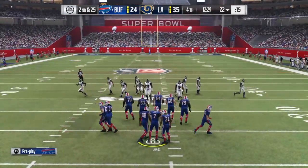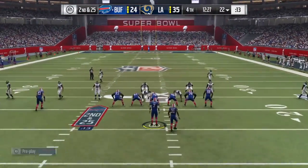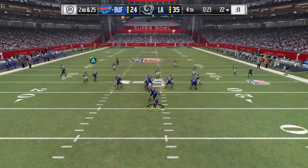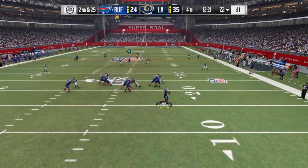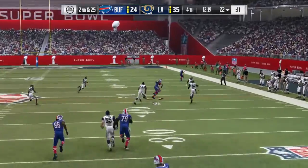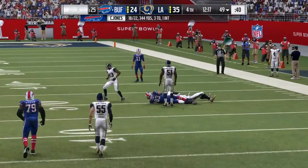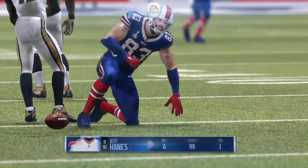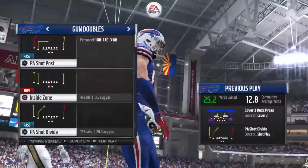And on the outside, they're playing press coverage. Off the play fake, he'll look to throw. Oh, this is taken in. It's complete. A very solid gain of 27. But we haven't been shortchanged on offense.